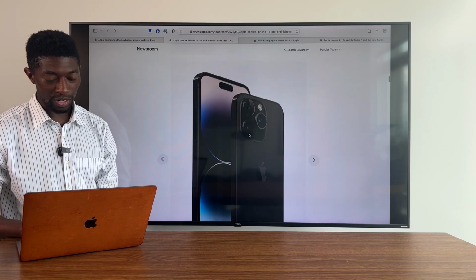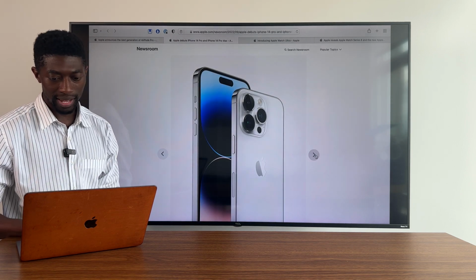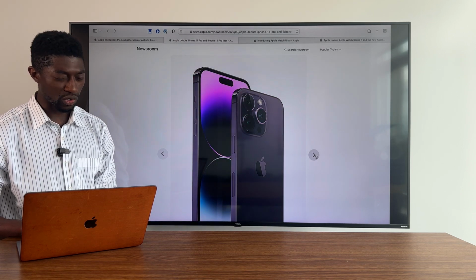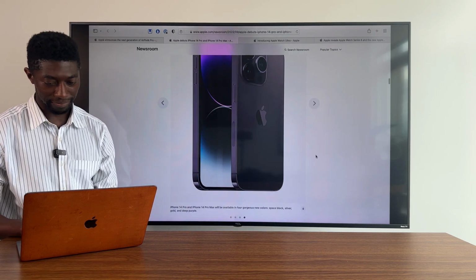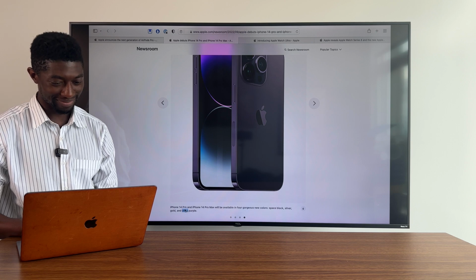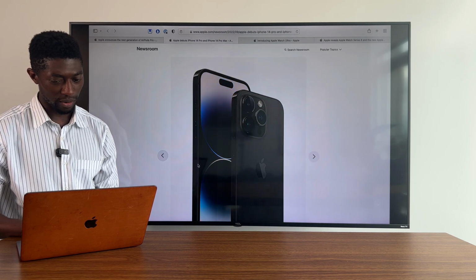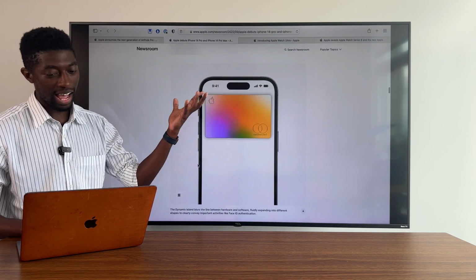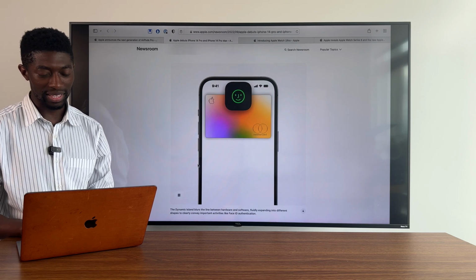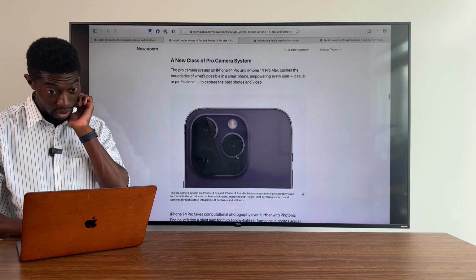So the iPhone 14 Pro comes in some new colors. We have the graphite silver, which is my favorite color, and then the gold, and then this new dark purple-esque color. Deep purple is what they call it. They call it space black. It's not even graphite anymore. Cool. Anyway, dynamic island. I've said this plenty of times, but I mean, this is just the coolest thing to come to the iPhone 14 Pro.